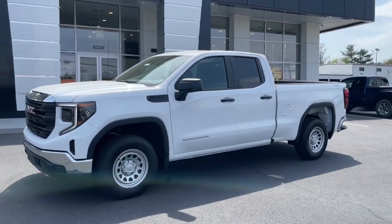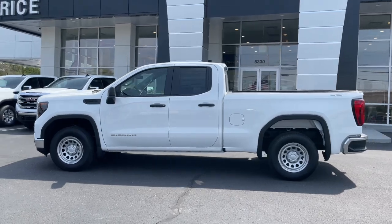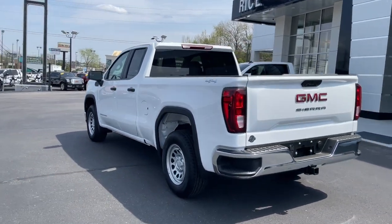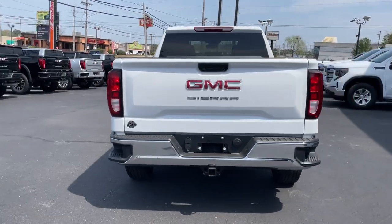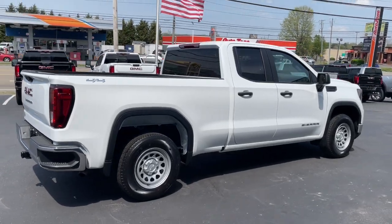Enjoy the view of this 2023 GMC Sierra. Enjoy a view of this hardworking, boldly styled GMC Sierra, the full-size pickup available with a range of powertrains and options designed to prioritize the capabilities you've been looking for.